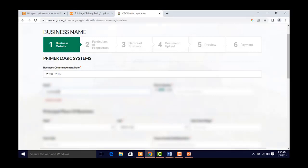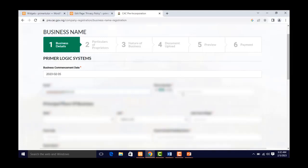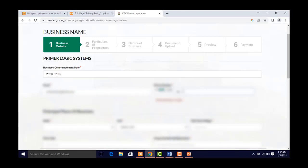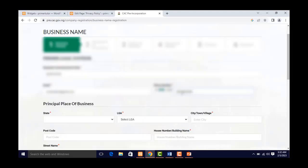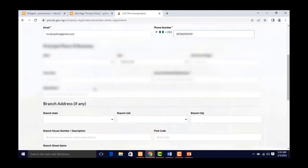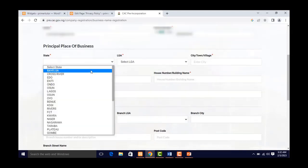Here you provide the email address. Okay, and if you are registering for a client, make sure it is your client's email address, not your own. Make sure you fill in your client's email address here. Then we move to the phone number. The same thing here. This should be your client's phone number, not your own. So if it is your own personal business, go ahead and fill in the phone number that is associated with that business. Alright, so I've filled in my own now, and I'm going to move to the next thing.